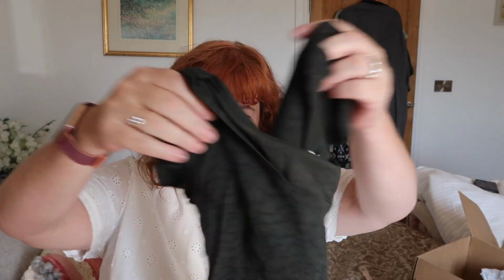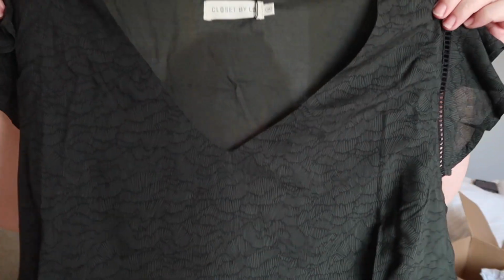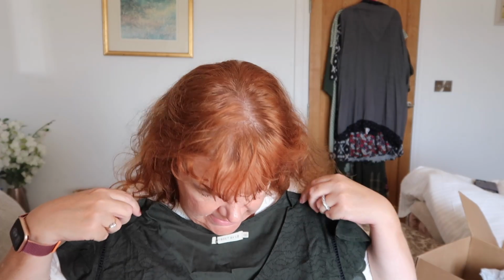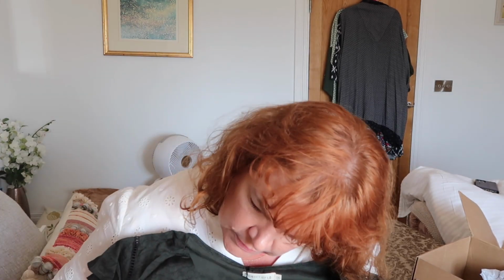Then, oh, again, this is very me. Closet by Low. Oh, no, that would be nice now. The colours on this, it'll go through into the winter beautifully, but it's a lovely cut. I love the ladder stitch where the sleeves meet the shoulders. It's V-neck, it's a lovely dark green, and it's got sort of, I don't know, what would you call that? I'm not sure what you'd call that pattern. I'm hoping it'll come across if I keep moving it around. Oh, I really like that again. That's another one. So that's Closet by Low, and that one is a triple XL.